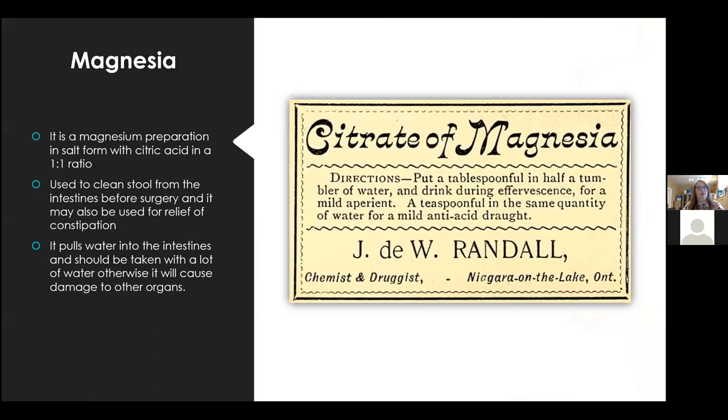So citrate of magnesia is used to clean stool from the intestines before surgery, and it may also be used for relief of constipation. Magnesia pulls water into the intestine, so it needs to be taken with lots of water. In a smaller dosage, it was used as a mild antacid. You can still buy this at most pharmacies. So, you know, if it's not broken, why fix it?